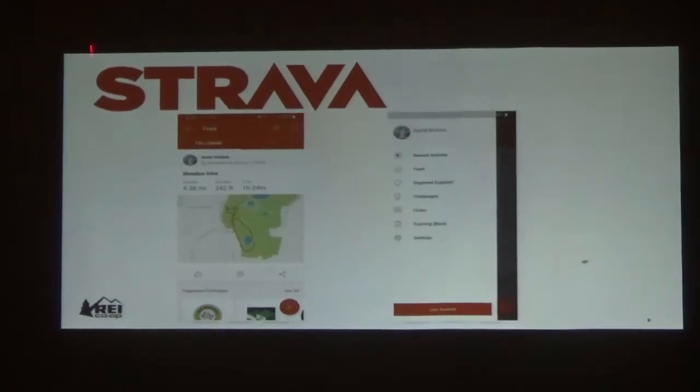And then if you hit the little sidebar here, this shows you an idea of what you can do with this app. So you record your activity, you can show your feed. There's a whole thing about segments, so you can see who else has done that particular section of whatever you've just done, better or worse than you.